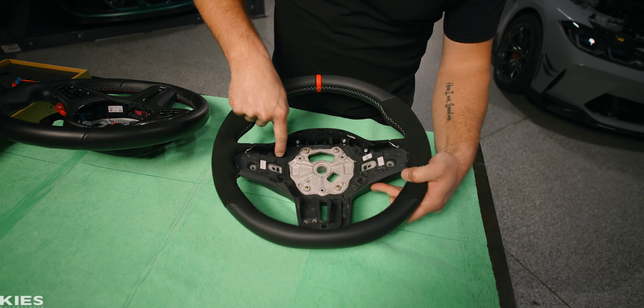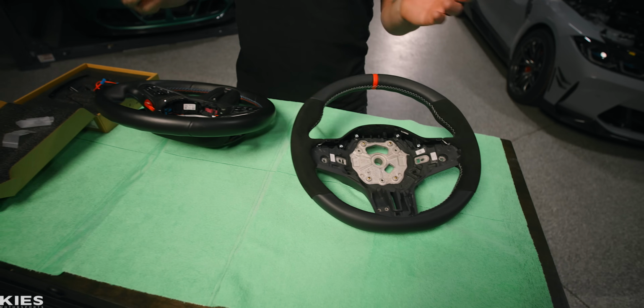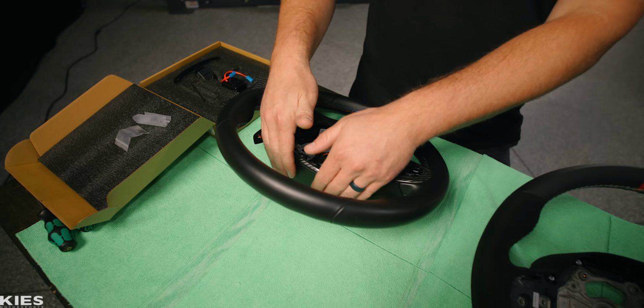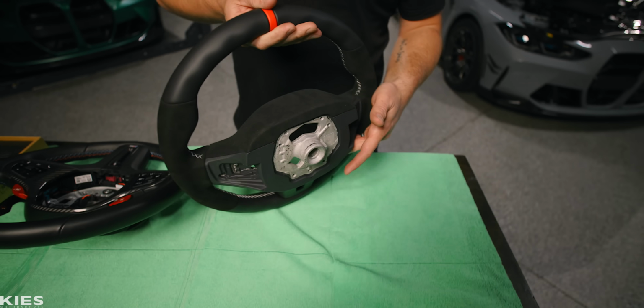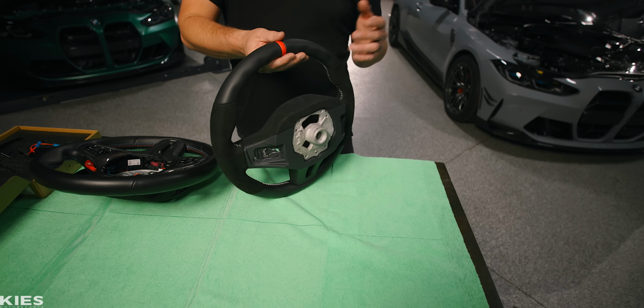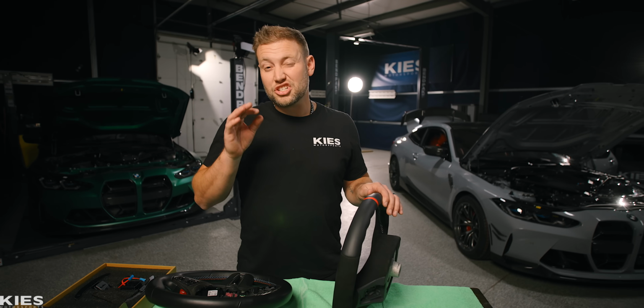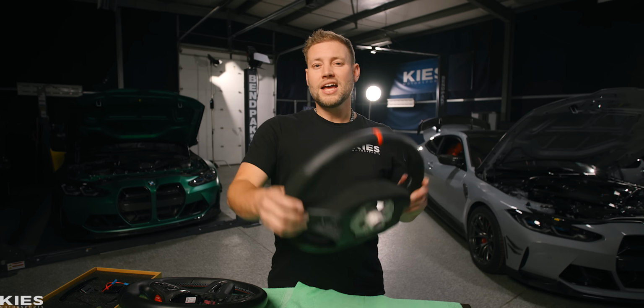So if you undo this screw, this one, this one, and this one, and the same on the factory wheel, this pops out. We're going to use the top trim from the factory wheel and use it on here. Is he going to lose a little bit of Alcantara? Yes, but the rest of the steering column is going to match this dead even, so it's still going to look really good. So with that, let's get started.